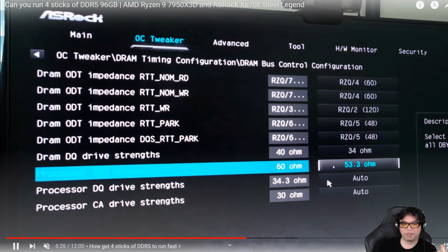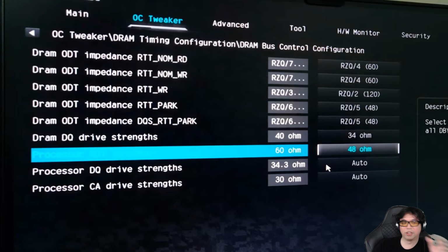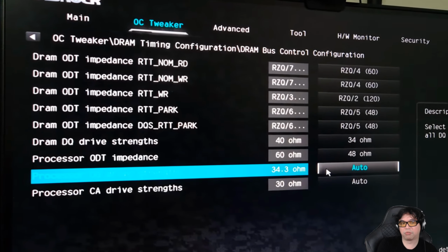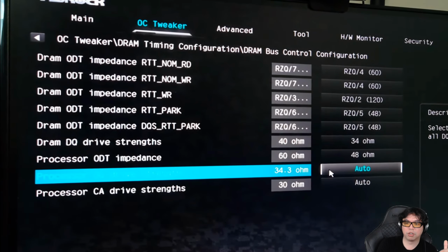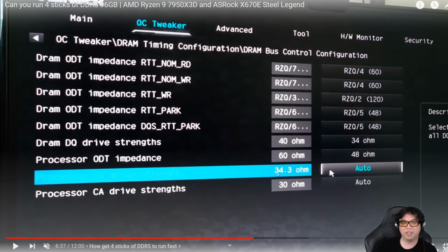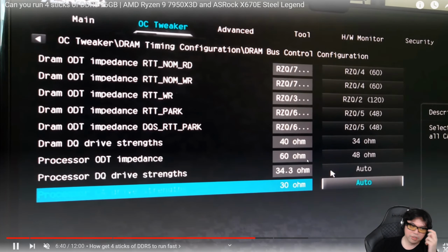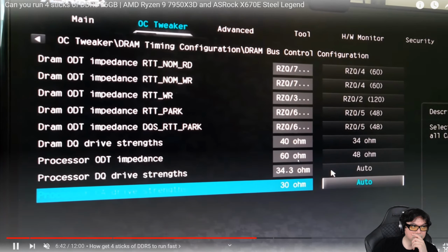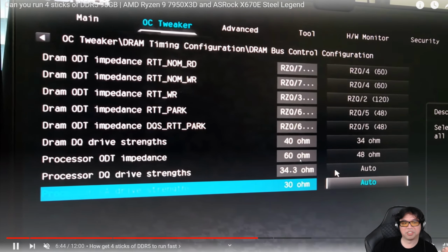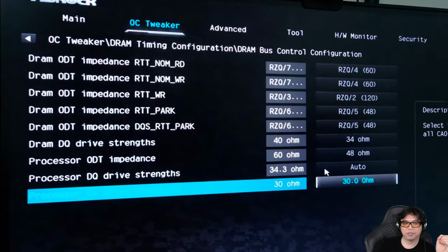So, but I think I modify this one also. Let me see what I do. I think I put it down to like 48. So I lowered a little bit because it was 53. ASRock said 53. I'm like, no, let's go lower, 48. And then these are already kind of low. Like if you see, these are already 34 and 30. So I think what I do is I change them from auto to the exact same numbers. And this is on a 7950X3D and an ASRock Steel Legend.